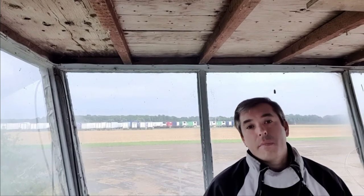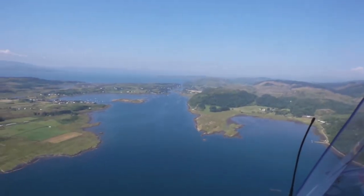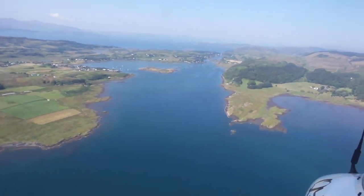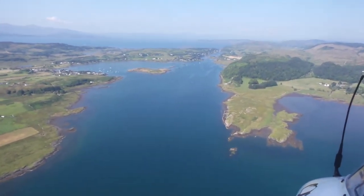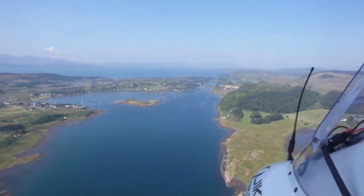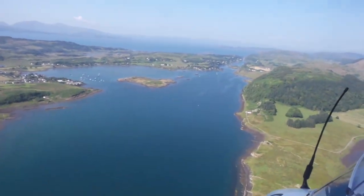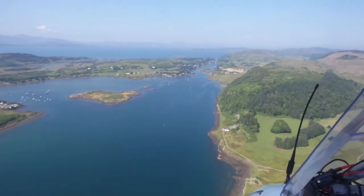This part of the flight I remember very well from the first time I flew up the west coast a few years ago. This is the Clachan Sound, and there's a small bridge built in the 1700s that crosses the waterway over to the Isle of Seil. As you can see from the video and the photos here, the Isle of Seil is actually surrounded by water other than this bridge. So it has the nickname, the bridge over the Atlantic, because the Atlantic actually joins it at the north and south area as well.